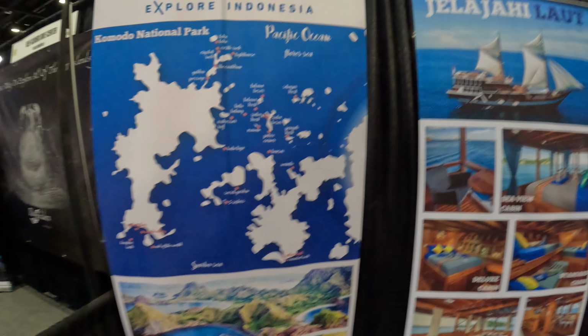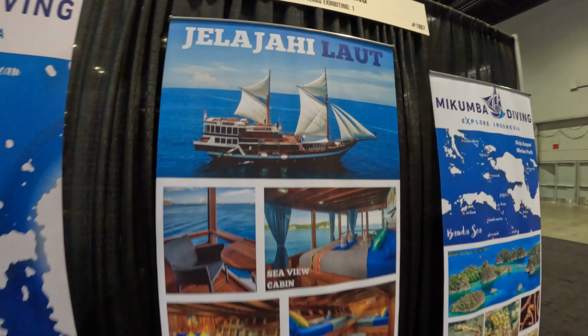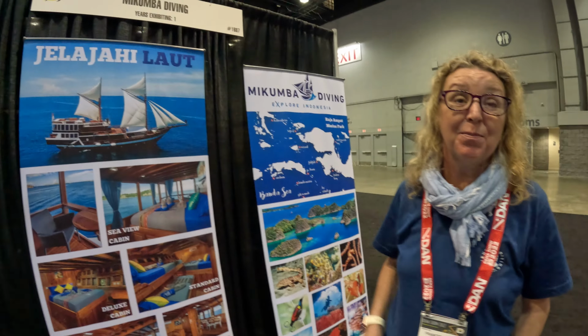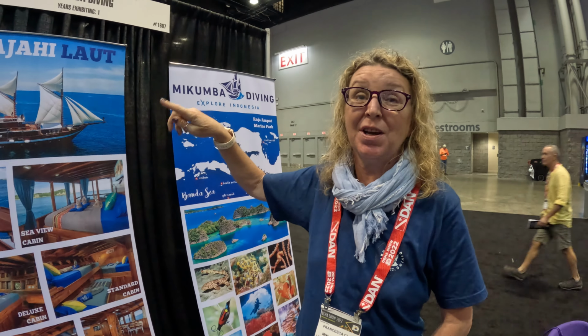Besides this one, for now the longest trips that we have, we do a 15-day trip, which goes from Raja Ampat down to Ambon, and then we do another 15-day trip from Ambon over to Komodo. So you could do both and have a very, very long month's trip.